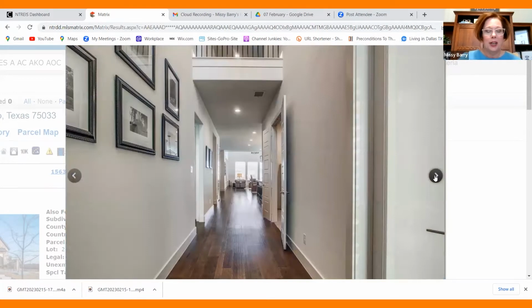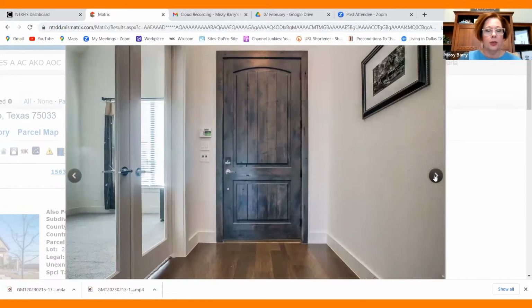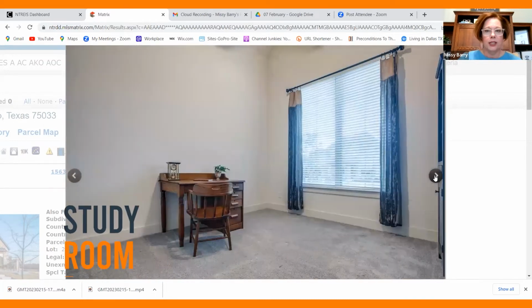Okay, so here we are. We're at the front door looking towards the living room, and you'll notice that it's got white taupe type paint. You've got a wrought iron spindle. It is a 2-story, and some wood floors. There's the back of the front door, and then the study off to the side. Here's your study.